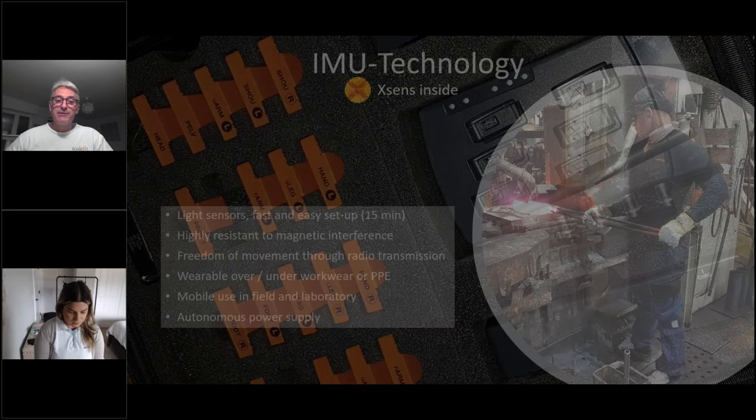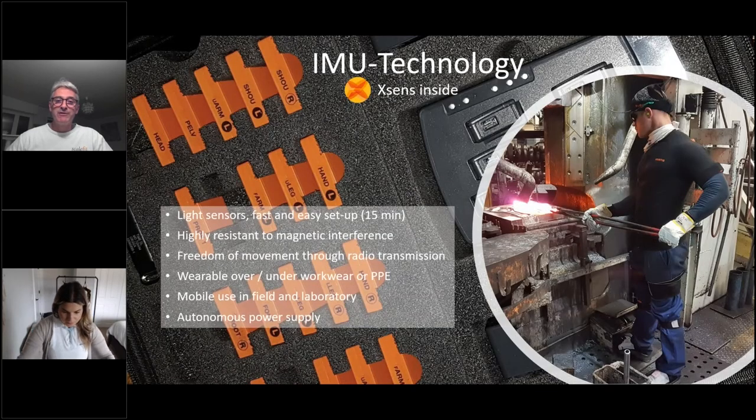We already heard some information about the technology behind it. We are using Xsens sensors. We also heard that it's an easy setup, it just takes 15 minutes. So very, very fast to put on the worker before you can start doing your analysis.